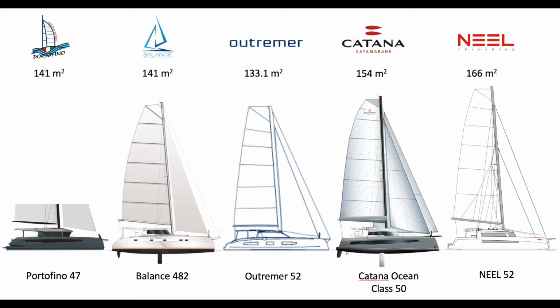And the impact, you don't get it in the profile here, but the impact of this vessel in the water with those slightly backed up AMAs and the main hull there, the reverse bows, the shape of the hull now made even more attractive. In the water, this is a spaceship.